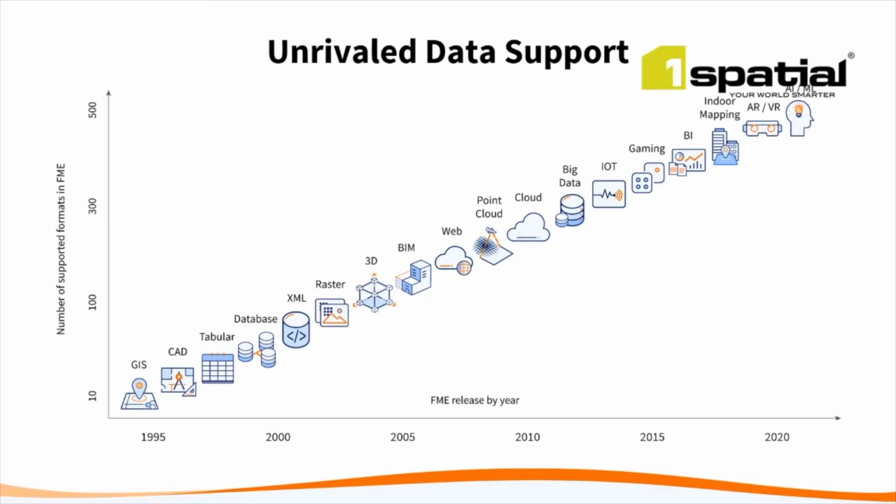And we're always forward thinking and future thinking. So we're trying to identify where the market is heading from a data integration and application integration perspective. We're heavily investing into the AI, ML, and augmented reality side as well to help with the future aspect and the future proofing of FME.